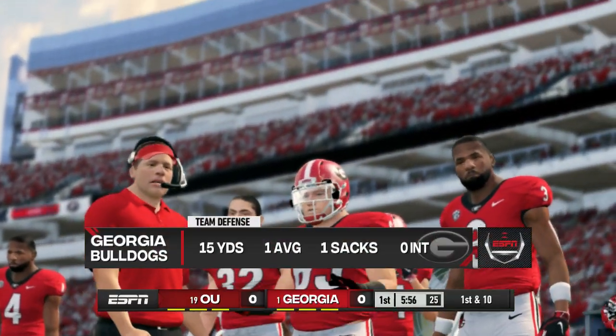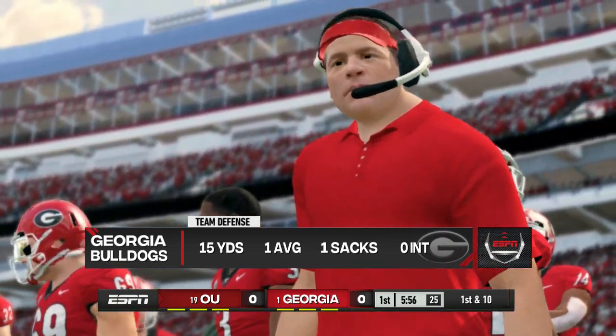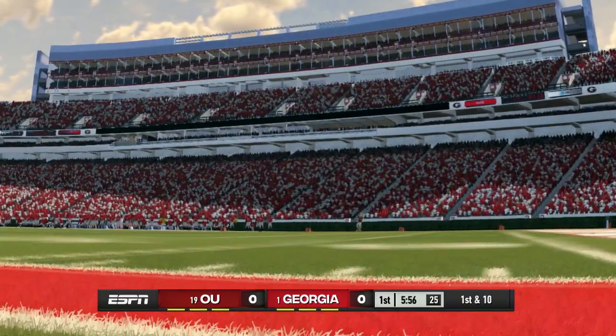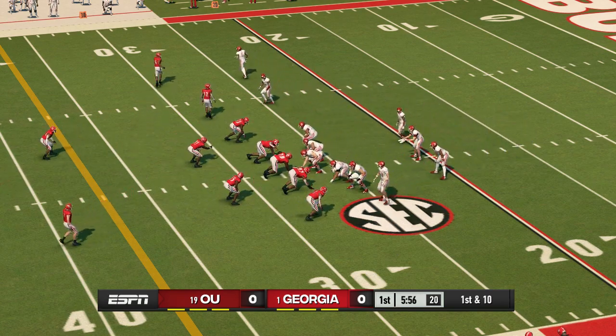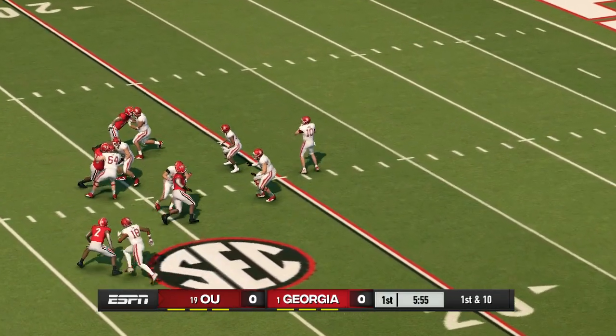Georgia's loving this crowd support, and they get it week in and week out. Well, that's one thing they can count on every single time they play in this stadium is creating an environment that's going to allow them to play with an edge on defense. Great start to this game. Now let's see if they can just continue that. And so far, it's been totally even. In close games like this, every possession is likely to matter.